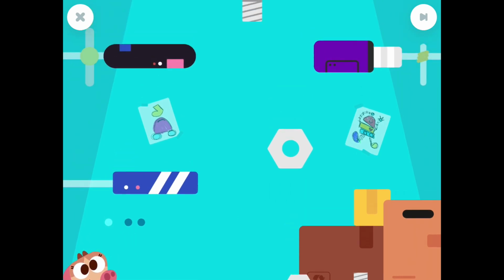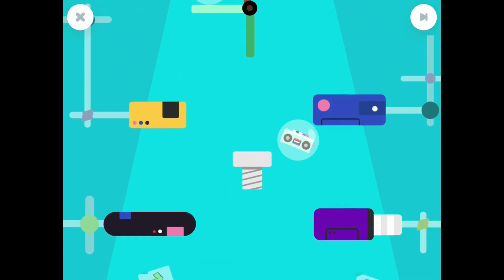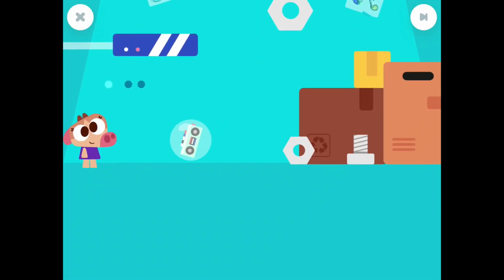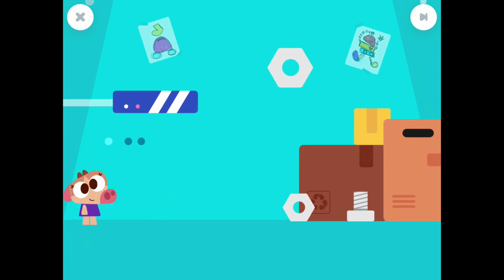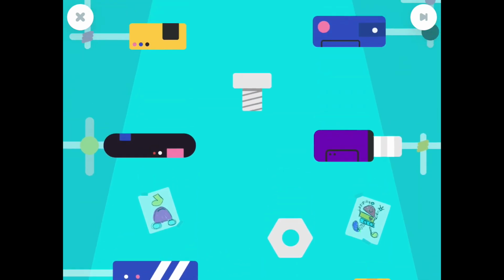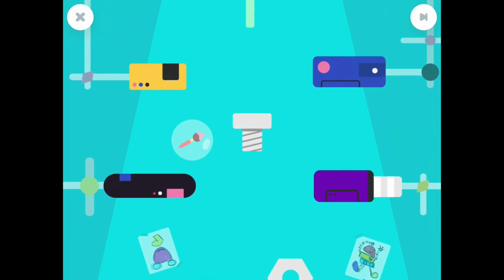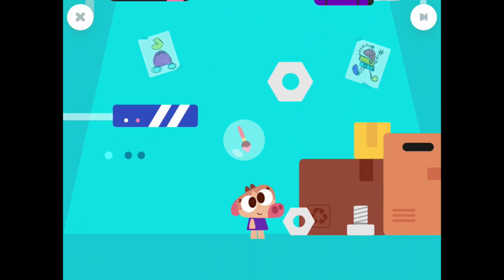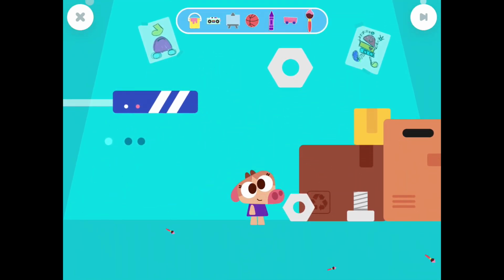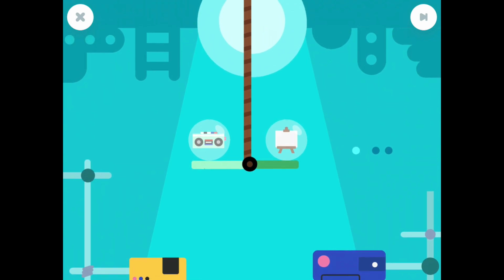Howie would like to have a stereo. Can you see it? Great job! Howie would like to have a paintbrush. Can you see it? You did it! Howie would like to have a canvas. Can you see it?